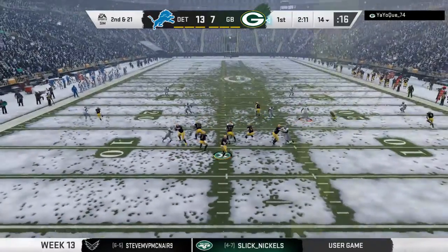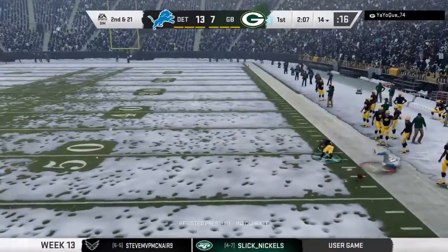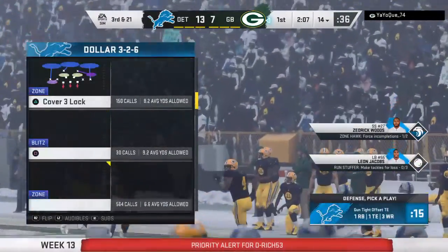Back to throw. He's going to air one out. No, he almost had it. Already with one interception, just missing his 2nd there.